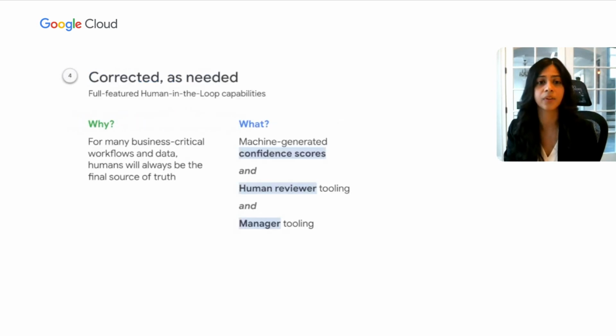future. The fourth and final C for today is corrected as needed. This highlights the reality that for many workflows, we will always need humans involved to some degree. And while we can ease the burden of digital manual labor, we still need humans to be the final reviewers of critical and challenging doc processing steps.